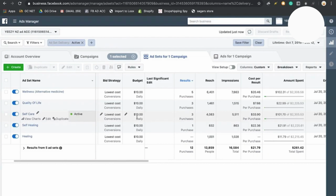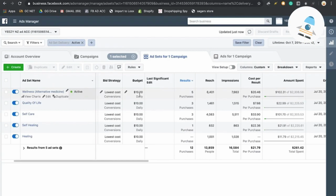I just had one question. Going back to earlier, when you said, for example, I duplicate this to $20, when would I duplicate it to $40? You would let it run for probably another 2 to 3 days, and if it's getting consistent sales at $20 budget, so 1 sale every single day, then I'll duplicate it again. All right, that sounds great.